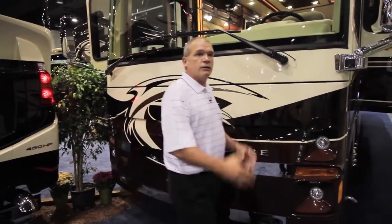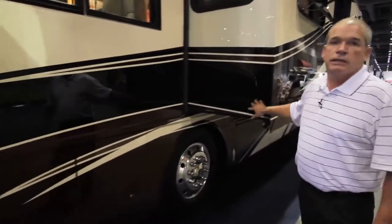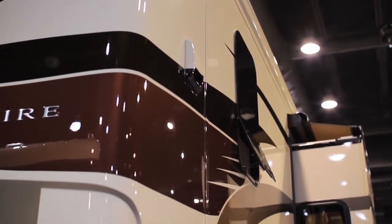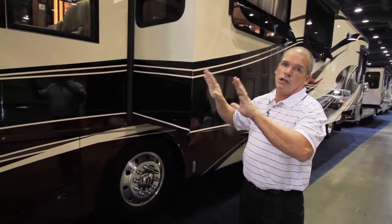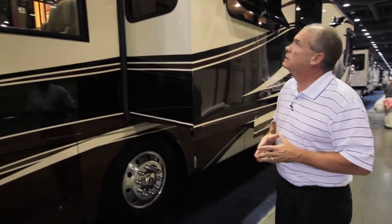Let's step around the side of the coach and show you some of those features around here that really set us apart. Again, we're talking about the slide out technology. Newmar is the first one to ever put a slide in a motorhome. But with this full wall slide, it's almost a 29-foot slide out. It gives you locking arms, so when the slide goes in and out, you're actually going to have clamps on the top of the slide that will lock it into place. So you don't get that air movement or the movement of the slide, you don't get the creaking and the rattling and the air noise.